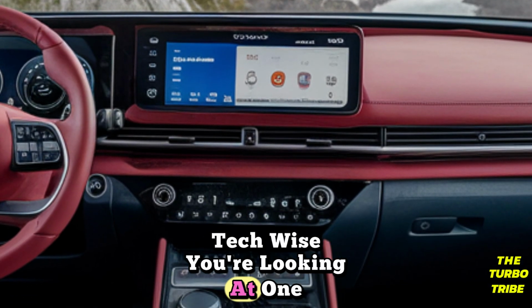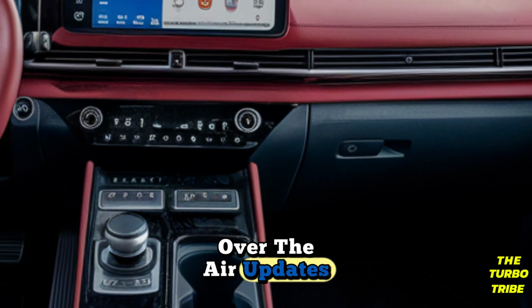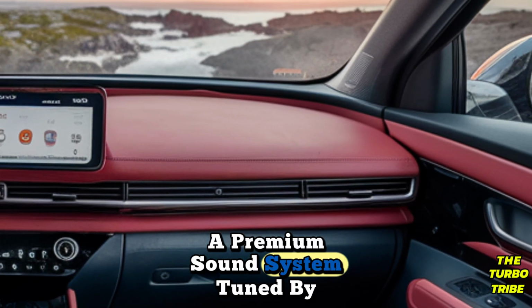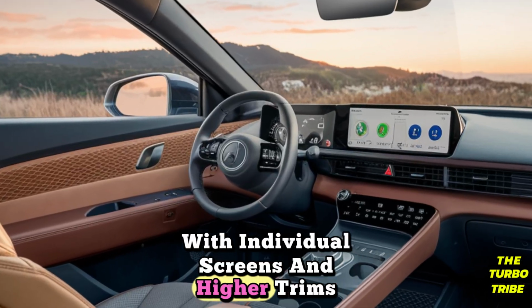Tech-wise, you're looking at one of the most advanced SUVs in its class. It comes with Hyundai's latest software, over-the-air updates, wireless Apple CarPlay and Android Auto, a premium sound system tuned by Bose, and even integrated entertainment options for the rear passengers with individual screens and higher trims.